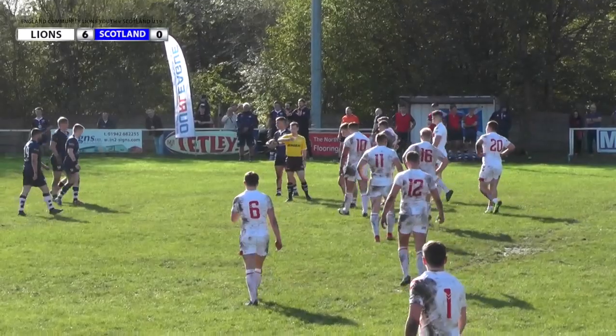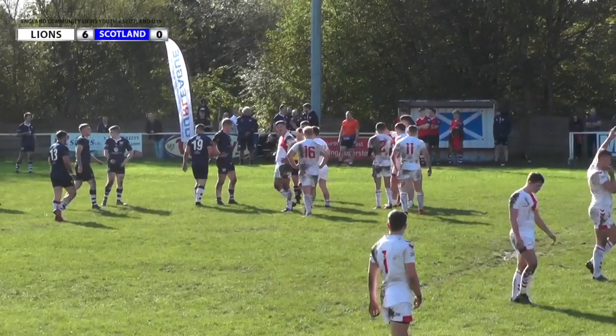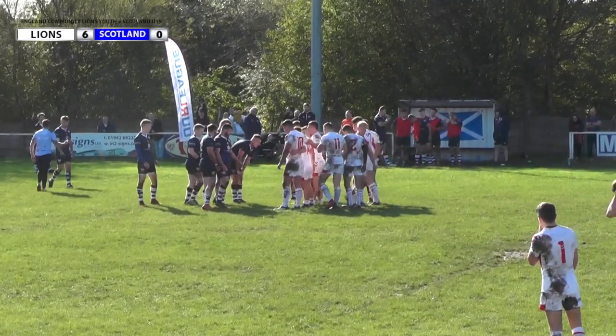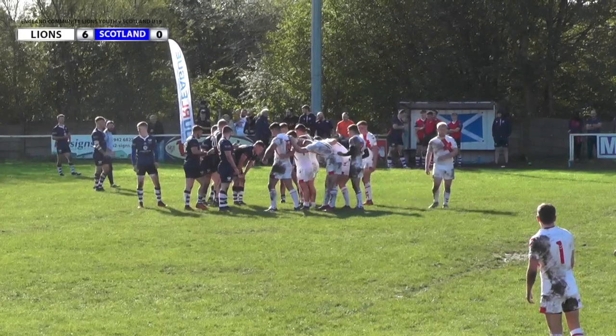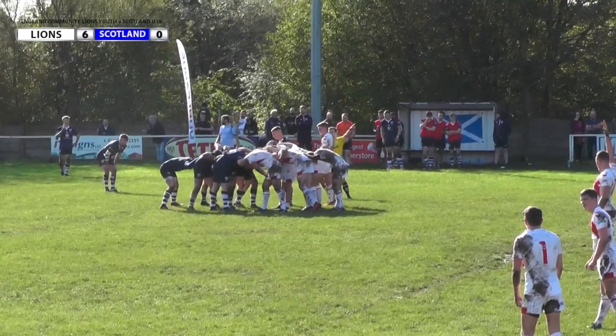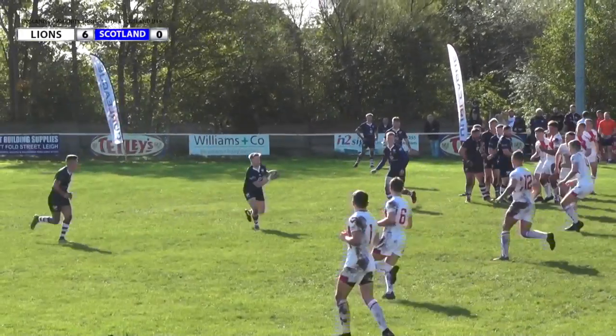So, good chance here for Scotland. Still just inside their own half. Intriguing battle for you here on Our League this morning. From a sun-drenched Twist Lane in Leigh. I've not been able to say that very often.